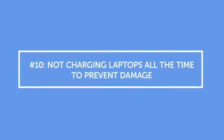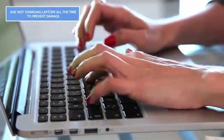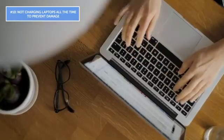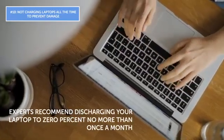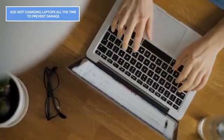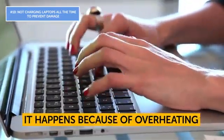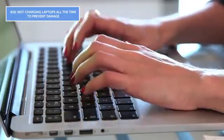Mistake number 10. Not charging laptops all the time to prevent damage. Just like with cell phones, laptop batteries stop charging as soon as they're full. Experts recommend discharging your laptop to 0% no more than once a month. As for any damage that can ruin the device, in most cases it happens because of overheating, not from keeping the laptop plugged in. Overheating, in turn, is often due to operator error. That's right, it's your fault, bub.